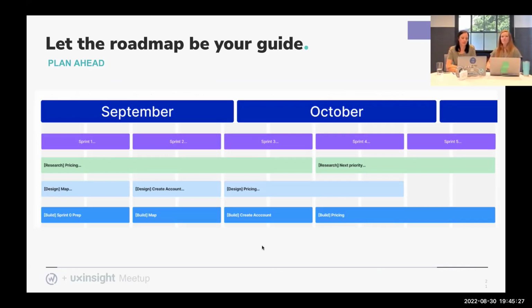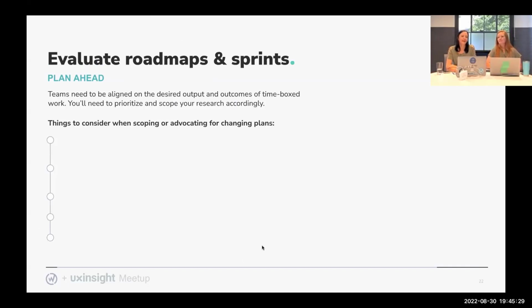Great, awesome. Yeah, so I want to talk a little more about those roadmaps and sprints, because this was such a big question in the questions that you submitted before the event. It's really around how you maintain that research integrity and rigor and still be effective and not slow things down. So that's really the rub of it.